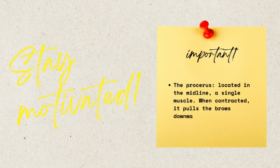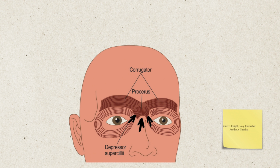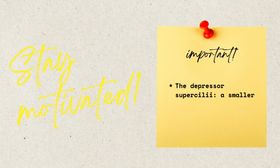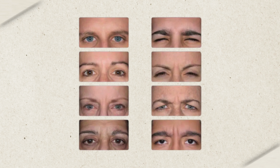The procerus, located in the midline, a single muscle. When contracted, it pulls the brows downward from the center, creating a horizontal line at the root of the nose. Even if not always obvious in every patient, inactivating this muscle is important. The depressor supercilii, a smaller muscle, pulling the medial brow downward, reinforcing the frown.